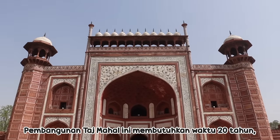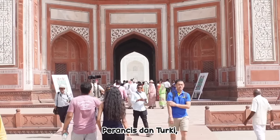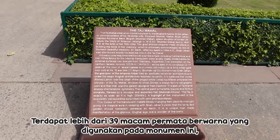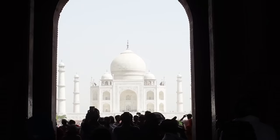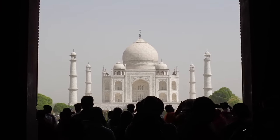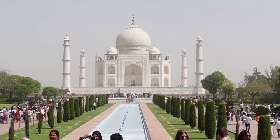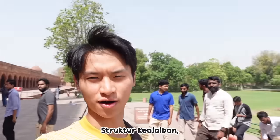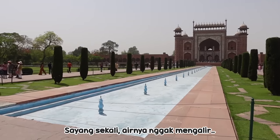The Taj took over 2 decades to be fully constructed, and there were artisans called from as far as Armenia, Italy, France, and Turkey working on the monument. Over 39 types of semi-precious stones were used in this monument, along with 4 tons of gold. Hundreds and even thousands of people gather here today to witness the marvelous structure, one of the wonders of the world, Taj Mahal.